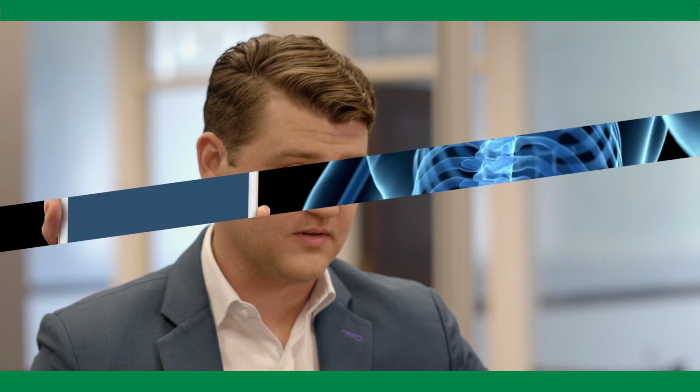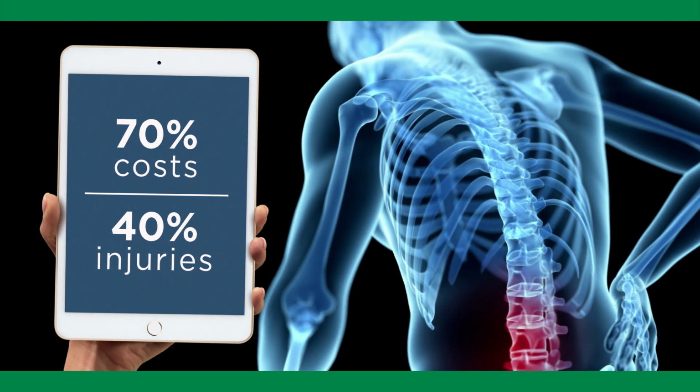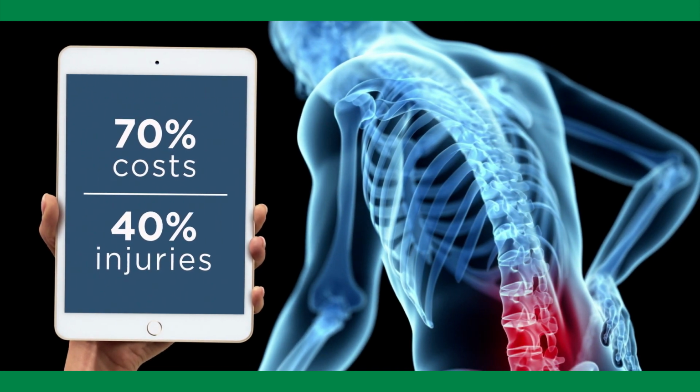So the client is a German-based tech company that specializes in precious metals, in medical devices, and in optics. We noted that 70% of their costs were coming from ergonomic-related injuries across their North America division, and 40% of the frequency of their injuries were also ergonomic-related. So a lot of opportunity there.